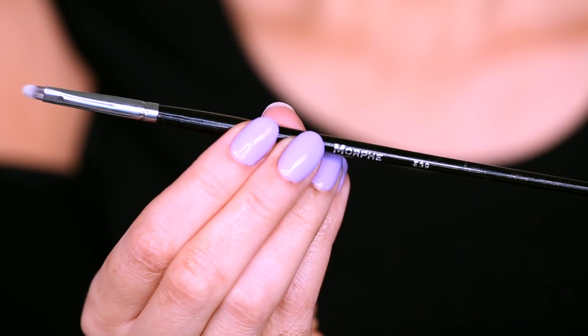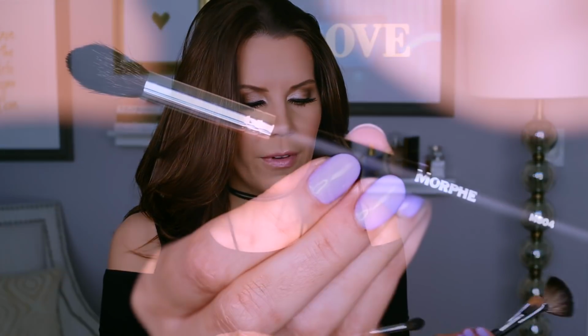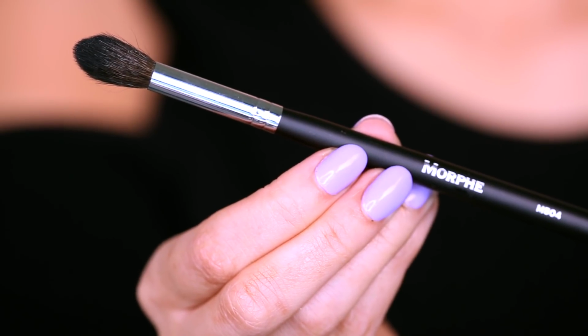So I accidentally grabbed the E39, which is a little bit smaller, and I'm sure I'll find a use for this. I'll use it for lips, or I'll figure something out. I also grabbed the M431. I've never tried this out. I thought it would be really beautiful for smudging and blending out that lower lash line. I grabbed the E10, which of course you can never have enough brushes that are flat to get your entire lid space. I grabbed the M504, just another crease brush to try out, because I love the M501 so much for highlight that I figured why not get the smaller version for the crease.